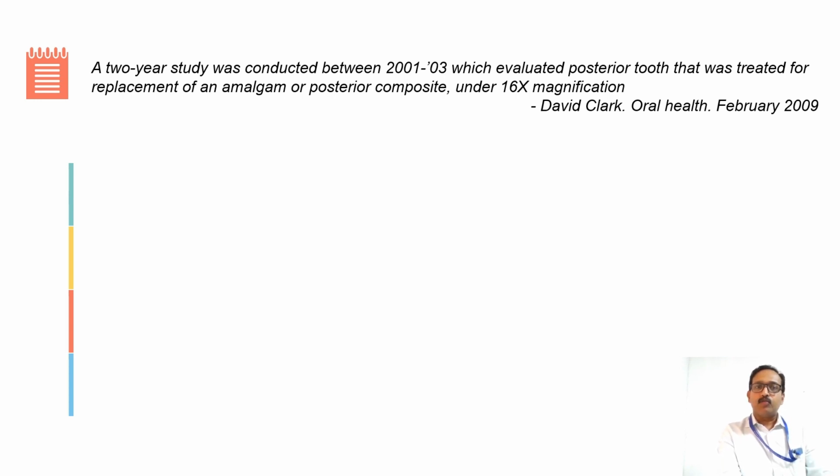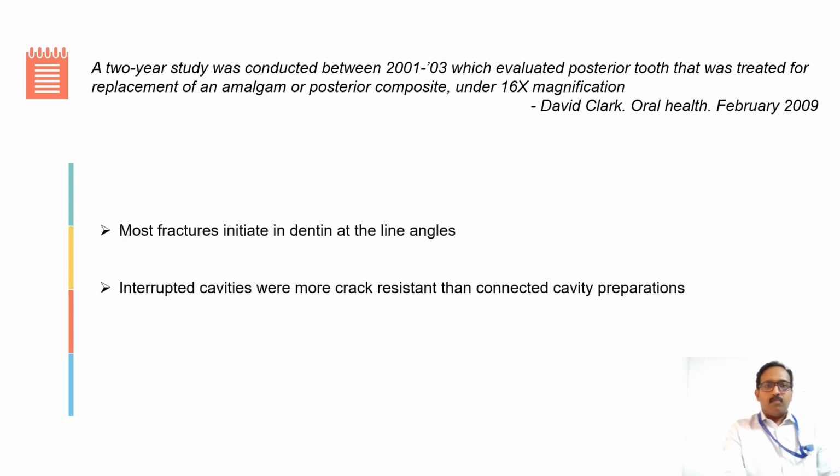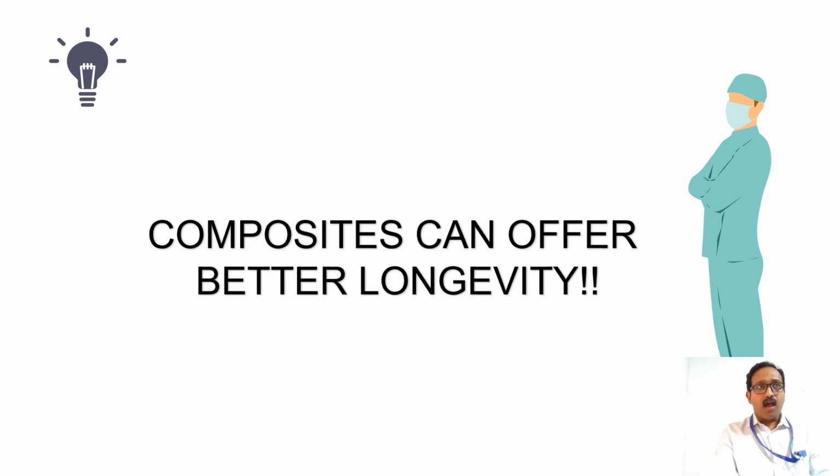A two-year study was conducted between 2001 and 2003, which evaluated posterior teeth treated for replacement of an amalgam or posterior composite under 16x magnification. It was found that most fracture lines initiate in dentin at the line angles. Interrupted cavities were more crack resistant than connected cavity preparations. Let me ask you another question. Amalgam or composite? Which has better longevity? I would say composites, and I am sure I can prove it to you in the course of this lecture.